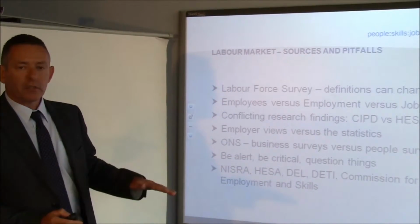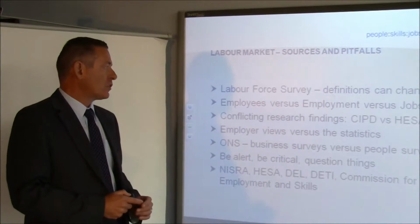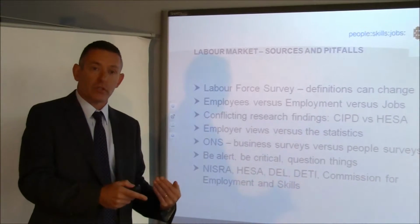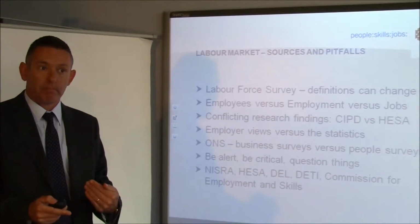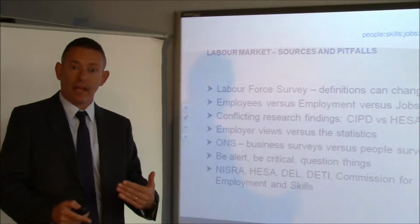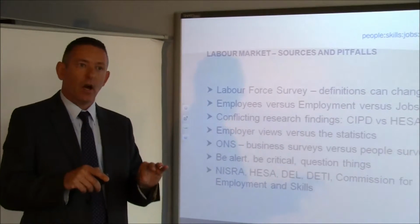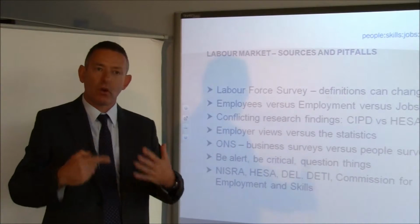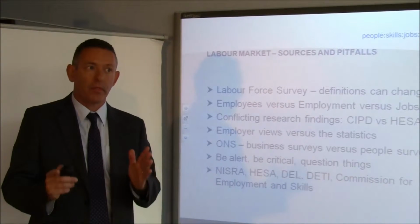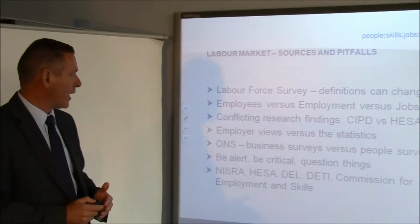There's also conflicting research findings. Just last week there was an article by the CIPD, that's the Chartered Institute of Personnel Directors, and what they said was that most graduates who leave university don't actually get graduate jobs. About 3 days later, the Higher Education Statistics Authority published their statistics, and they said most graduates do get graduate jobs. So you have to look at the definition of what a graduate job is, and you have to look at the methodology. And what all this adds up to really is to be critical about the information that you're being given, and it also means to look out for the different definitions that people use.